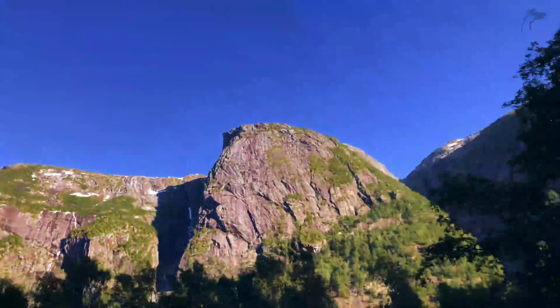Me and my father have traveled to Eidfjord, waterfall capital of Norway.